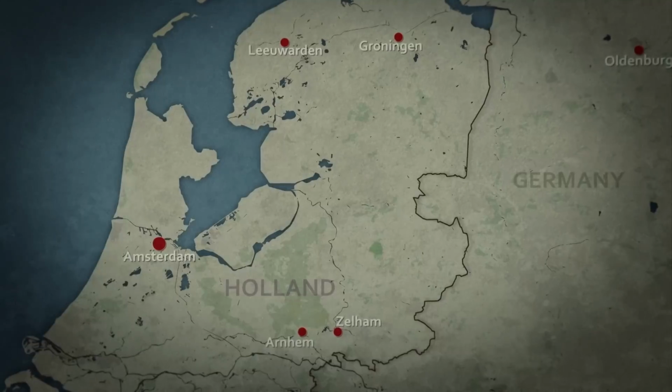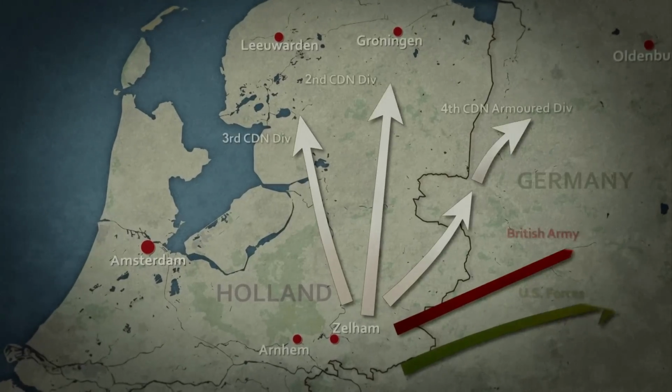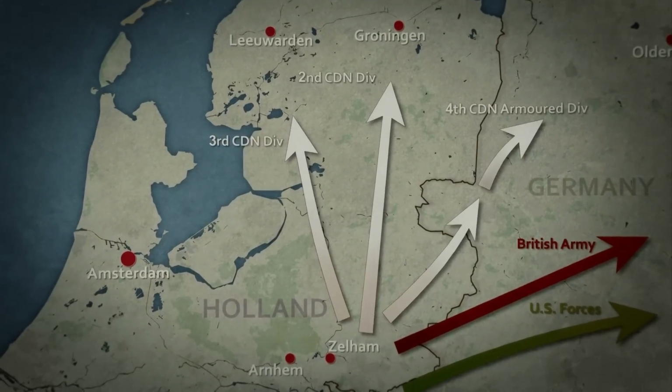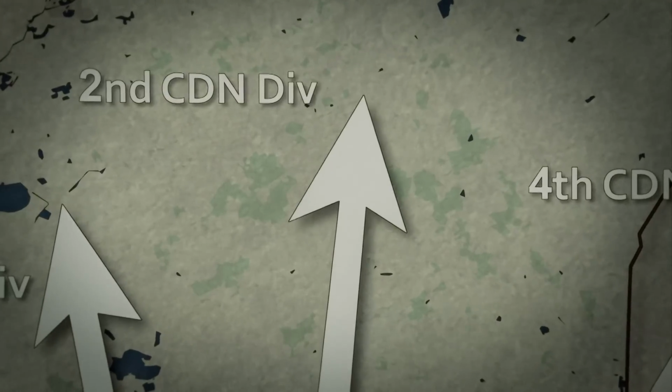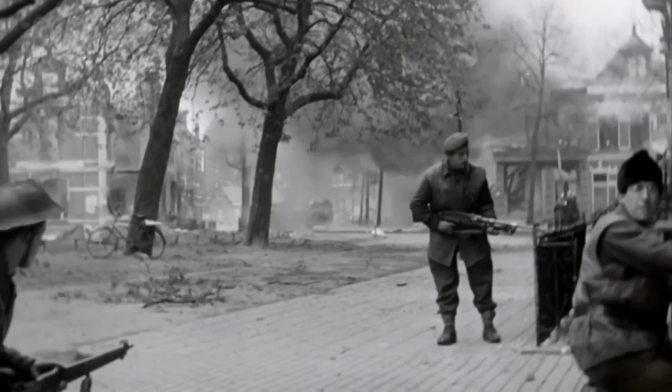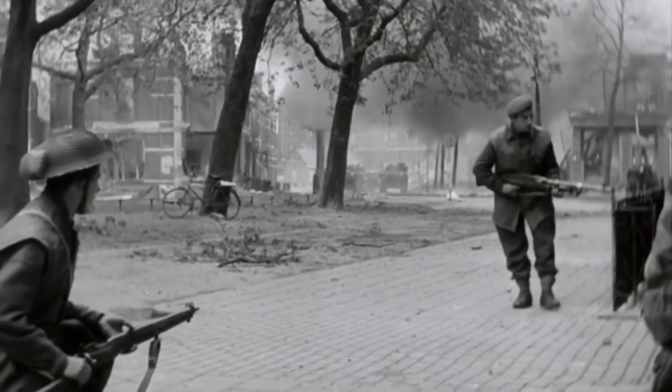Mid-April 1945, Canadian and Allied forces moved through northern Holland. They faced desperate German opposition. 2nd Canadian Division's main objective is the city of Groningen. These were the final weeks of the war before liberation, and this area is the focal point of our investigation.